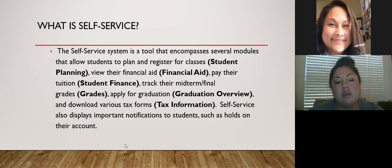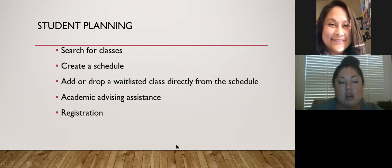Self-service will also let you know if there's any important information on your account or any holds, anything that you need to be made aware of. So you'll get a little notification there as well. So under the specific student planning section of self-service, we'll actually get to see this being demonstrated a little bit later on so that you can see how it looks on the actual site.